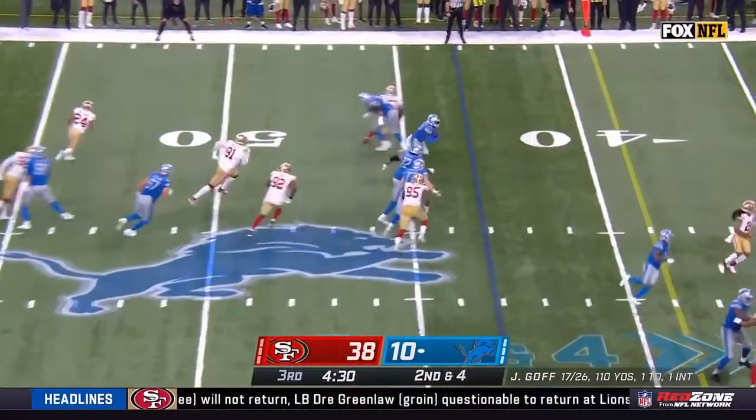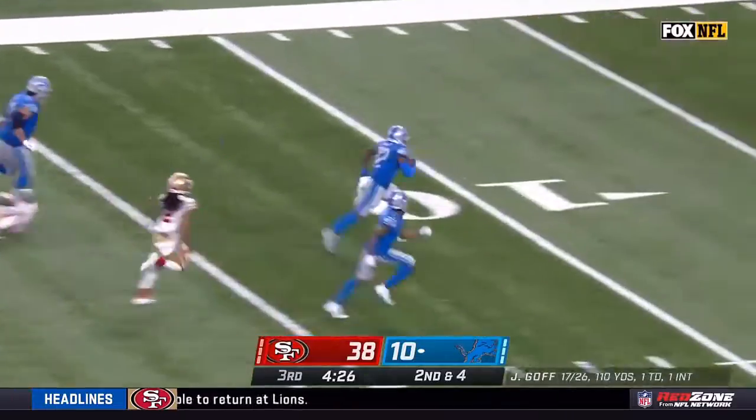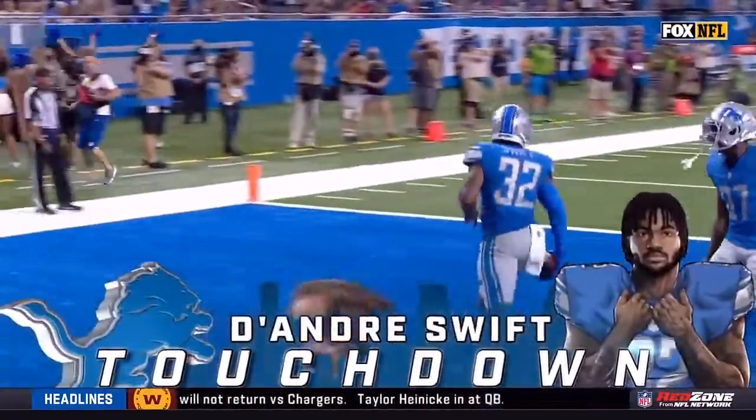Goff sets up the screen. Swift got a block. He's got speed. Swift to the 30. Makes a move at the 20. Swift shrugs off the tackle of Jimmy Ward and takes it for the touchdown. Wow.